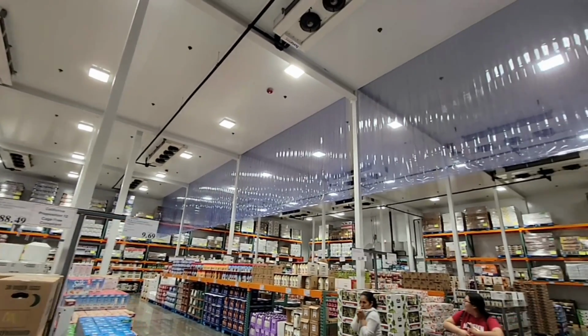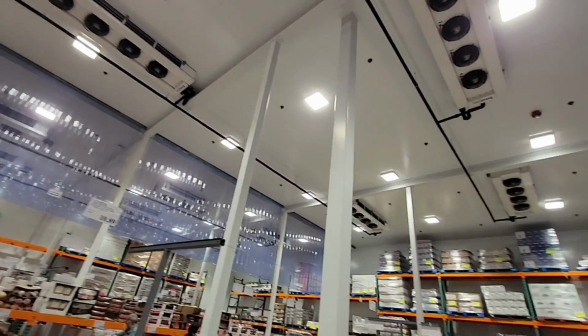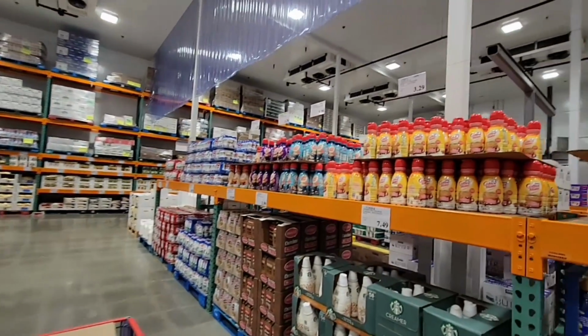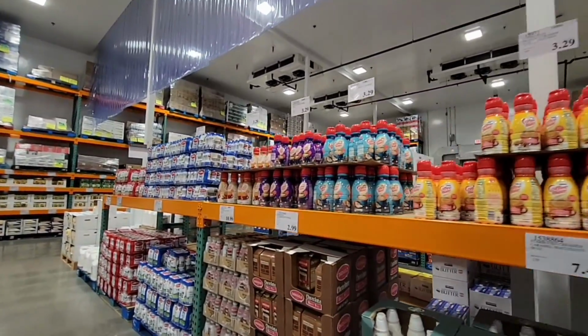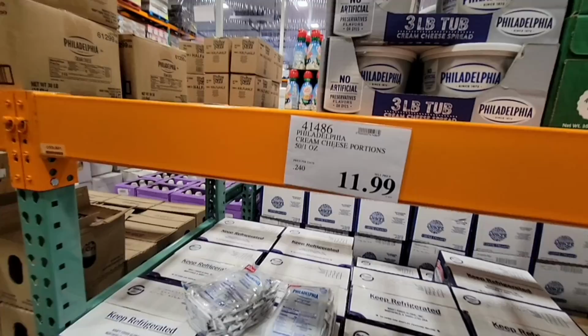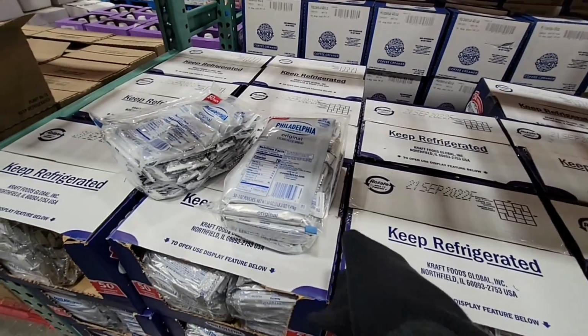So yeah, look at this refrigerator. I got that guy trying to jump in my camera. But this is just a massive room, super cold. Yeah, I'm bundling my hands up. I have to move quickly in here because normally, when I get halfway through, I cannot feel my fingers with the camera. Now look at this, $11.99.